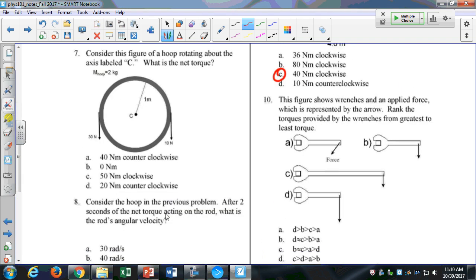Well, let's do number 7. What is the net torque on this? Very similar question. This is 30 and 10 newtons here. All right, let's stop at 55. 55.